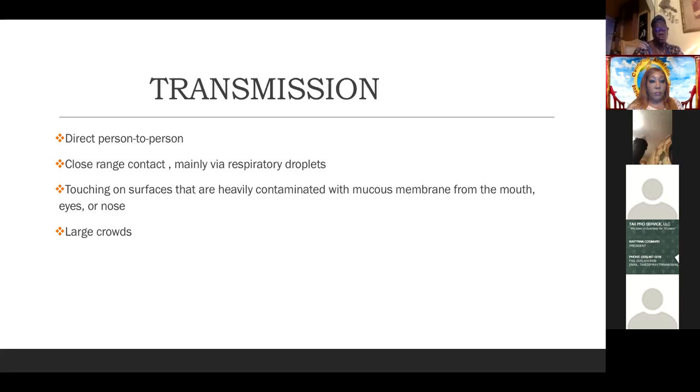It also spreads by touching surfaces that are heavily contaminated and then touching mucous membranes, from the mouth, the eyes, to the nose. That means if you're going somewhere, like opening the door, touching stuff at the store, touching the register, those are hard surfaces. You don't know if they're clean or not.